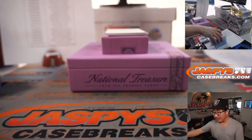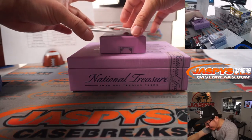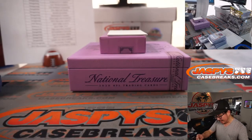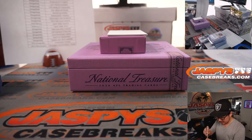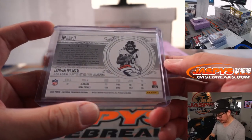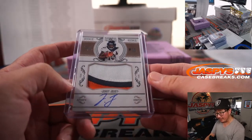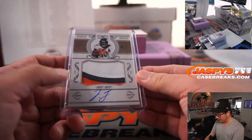All right, let's see. Last one. Mark's looking for some Bengals. Let's see what it's going to be. It's not a Bengal, but it's a Bronco. A horse instead. That is Jerry Jeudy, 3-color patch. And oddly, I really like this design right here. Nice, 3-color patch and autograph. This may be an older design of NT, if I'm not mistaken. The number is 51 out of 99. Denver 1 is going to be for Joshua.